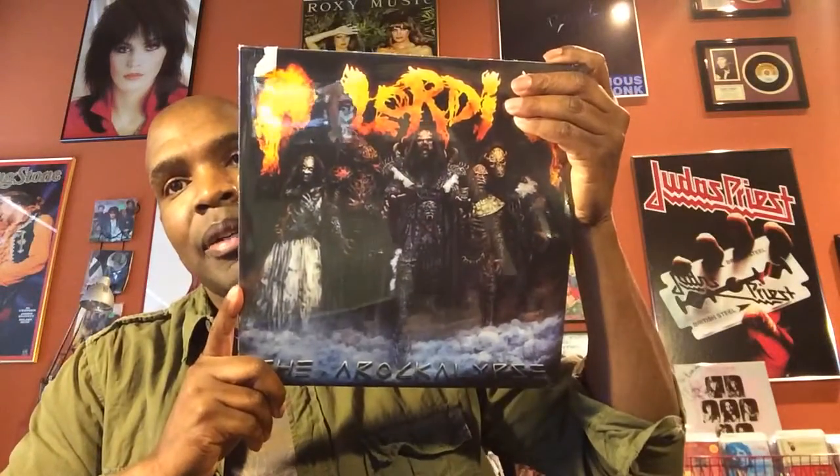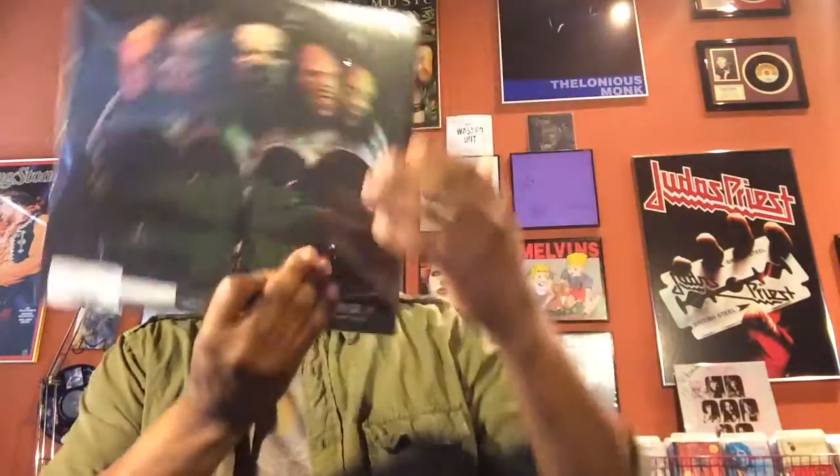Then you got this one here, which is Lordy. Again, another album I remember listening to a couple years ago in a store. I remember checking it out and thought that it was kind of neat, but didn't necessarily think it was worth the full price they were asking at the time. But it was worth it today. So that was another nice pickup. And then the last two here, Phantom Voices.